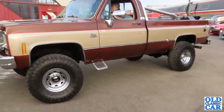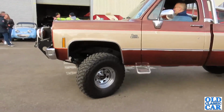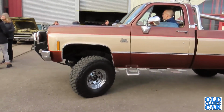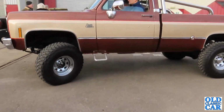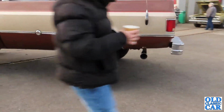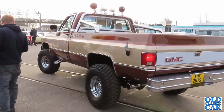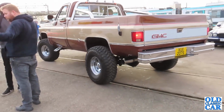If anyone remembers the Fall Guy TV series in the 80s, this is a replica of the truck that he drove. Colt Seavers was the character's name, I think. Mighty GMC.